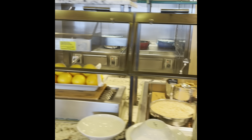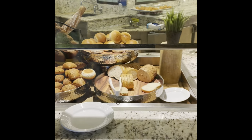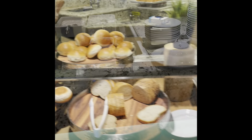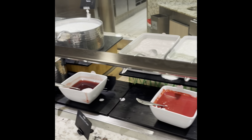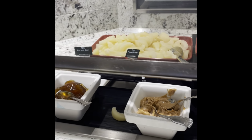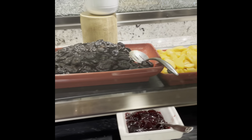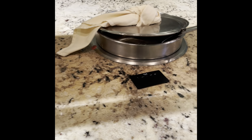There's some food and cereals. It's a great bread selection, for anyone who loves bread. We also have a yogurt station. You can make your own parfait. They have different types of fruits and orange marmalade and jams and peanut butter. I guess maybe you can put it on your waffles or bread or pancakes. There's also oatmeal as well.